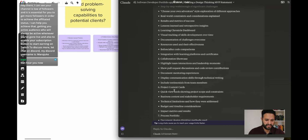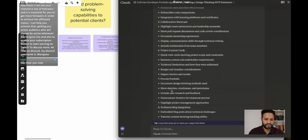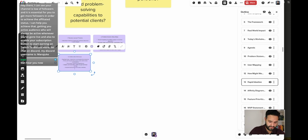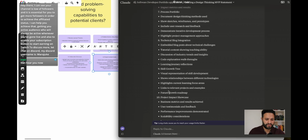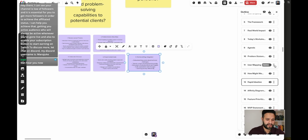Interactive case studies, learning chronicle dashboard, collaboration showcase. I do like the collaboration showcase. The project context cards are interesting. And let's see here, process portfolio. Technical blog integration. I think that one is a good one here, so I'll post that.